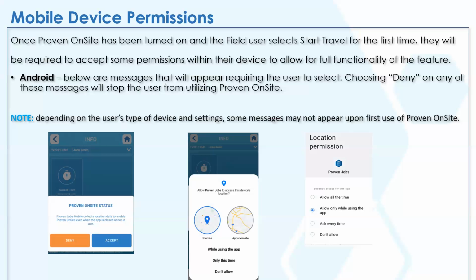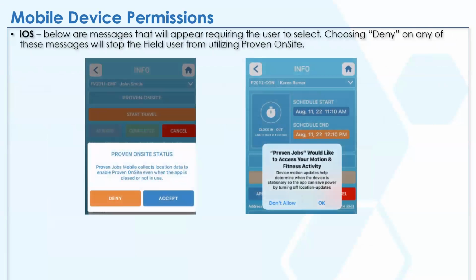And depending on the user's type of device and or settings that have already been selected, such as location services, some of these messages will appear different based on the type of device you are using and the model. So these are a couple of the screenshots of messages that will appear for Android users, as well as our iOS. Depending on how your settings are set up in your device, you will have at minimum these 2.